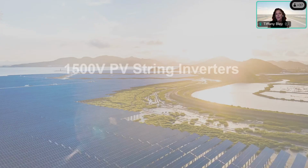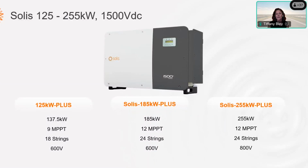And then our 1500 volt family encompasses the 125 to 255. So that's 125, 185, and 255. The 125 can be oversized up to 137.5 kilowatts. We've got a 185 and then the 255, which range in MPPTs. So 125 is 9 for 18 strings, 12 for 24 strings with the 185, and the 255 is 12 to 24 strings, and 2 600 volt options within that family.